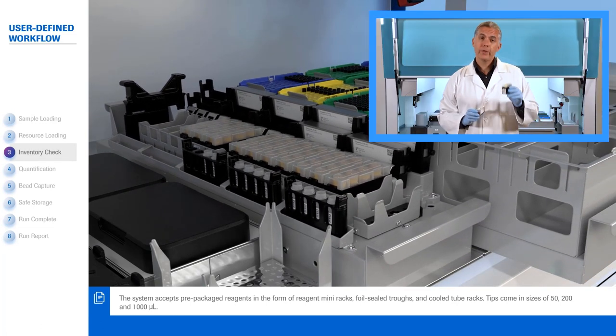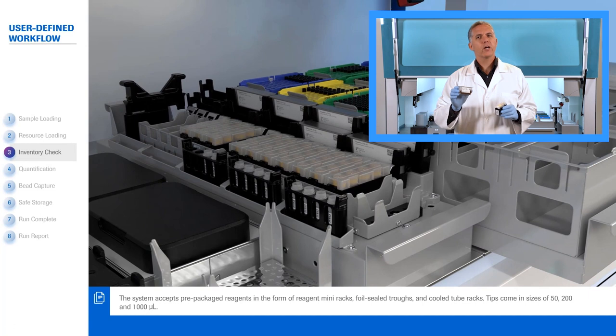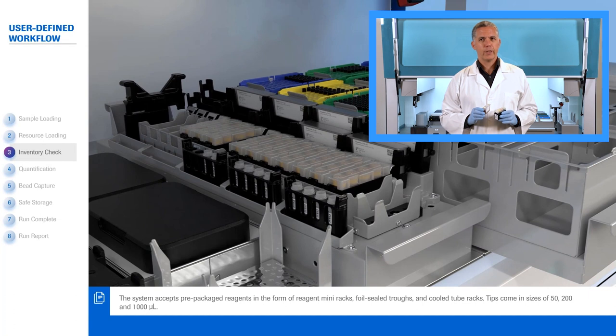Pre-filled and barcoded reagent cartridges and reservoirs are designed to minimize manual touch points, which eliminates the need for users to prepare master mixes and reduces user setup time and errors. To further minimize run setup time, the minus 20 reagents were designed to thaw overnight at 4 degrees.